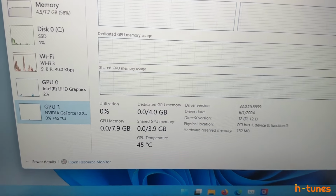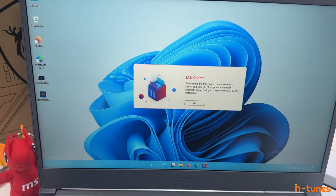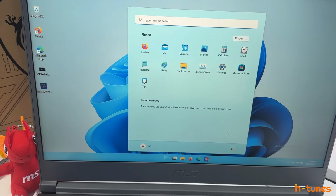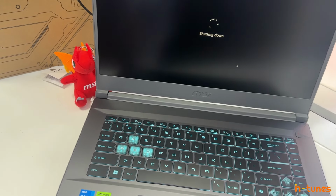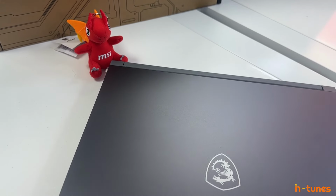Overall, the MSI Thin 15 B12UC offers a decent value proposition for casual gamers on a budget. While it may not be the most powerful option on the market, the 144 Hz display and reasonable performance make it a compelling choice for those seeking a balance between affordability and gaming capabilities.